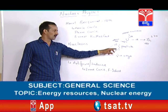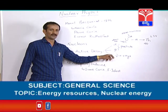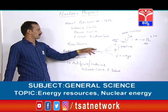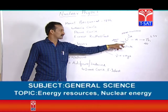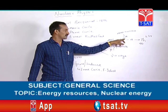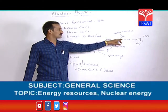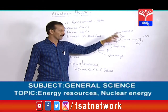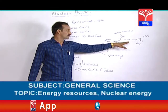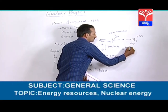Whereas alpha and beta are particles, whenever an atom emits gamma rays, the energy of the atom is reduced in order to get stability. Of course, by emitting an alpha particle, here is the equation. If we consider uranium-92 and 238, here 92 is referred to as the atomic number, whereas 238 is referred to as the mass number. Of course, an alpha particle is considered a helium nucleus with atomic number 2 and mass number 4.